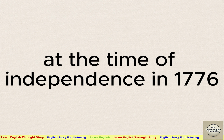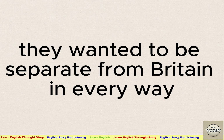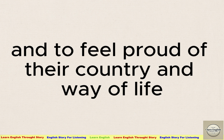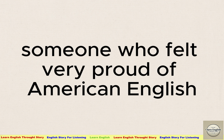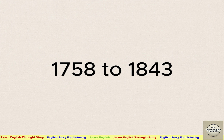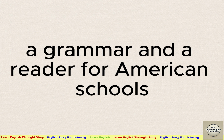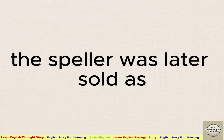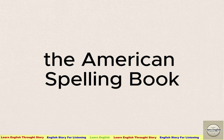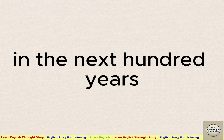At the time of independence in 1776, Americans began to take an interest in their language. They wanted to be separate from Britain in every way, and to feel proud of their country and way of life. Someone who felt very proud of American English was a teacher called Noah Webster, 1758 to 1843. Between 1783 and 1785, Webster wrote a speller, a grammar, and a reader for American schools. The speller was later sold as the American Spelling Book and was extremely successful, selling more than 80 million copies in the next 100 years.